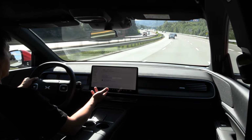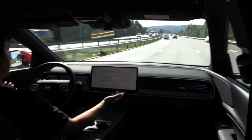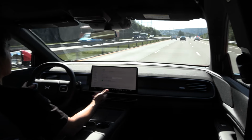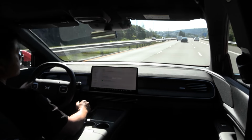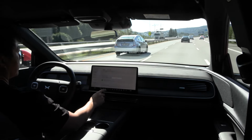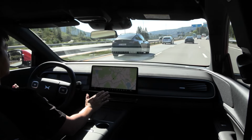Okay, it was weirdly organized, but if there was a search button, I would have found it eventually. But okay, you have to get used to this. Okay, no big deal. As long as you get used to it, if you own the car, no problemo. But yeah, I feel like maybe the software could be slightly better.